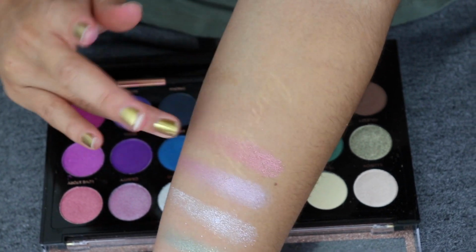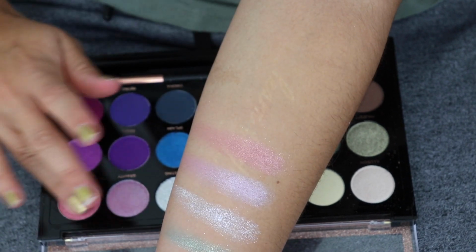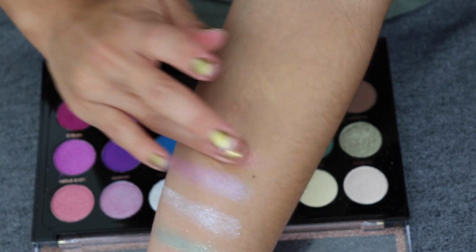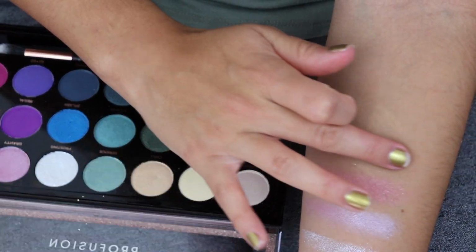Then we have Love Story, kind of a rosy pink. This one's a little bit more shimmery, so it's not as pigmented when you swipe it across, but when you pat it, you get a lot of that glitter, I guess you could say. Yeah, it's more of a glitter shade. And we have Majesty, which you'll see in my eye tutorial.